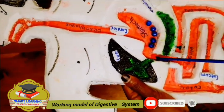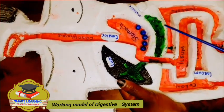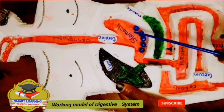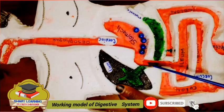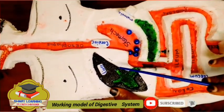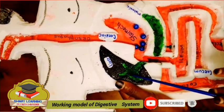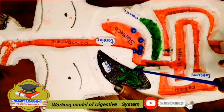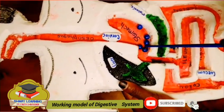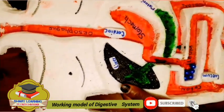But as the food goes down the small intestines, we have organs like the liver and pancreas. They produce substances that mix with the food that is coming from the stomach. The pancreas produces pancreatic juice, and the liver produces bile, which is stored in the gallbladder. Therefore, this is the gallbladder, and these substances from the liver and pancreas mix with the food as it flows down the small intestines.